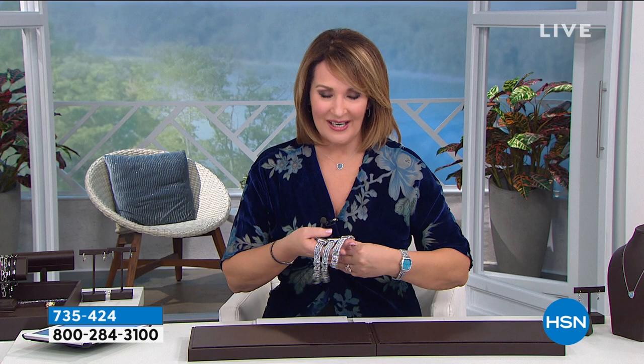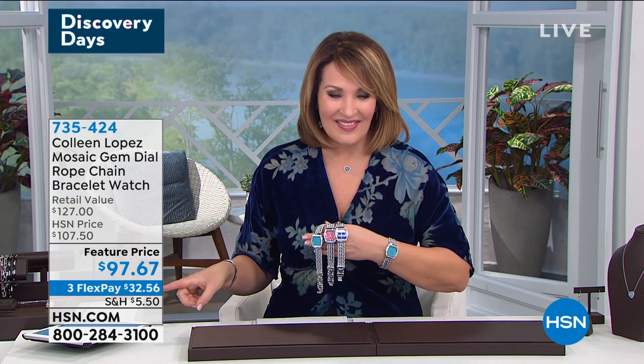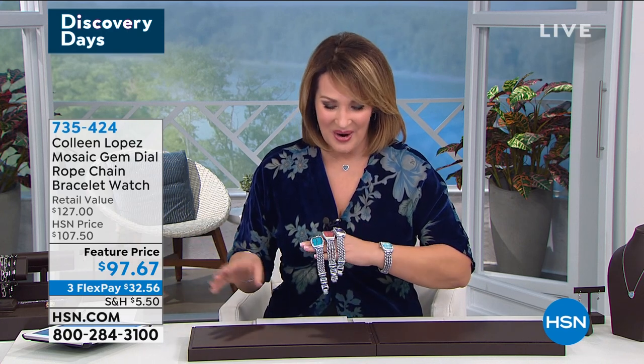Japanese quartz movement. That's the best quartz movement because the Japanese are the ones that invented quartz movement. So we really went the extra mile to bring you a fine watch. And here it comes. If you'd like to own it, it's another gem discovery for us today. Coming in at, ta-da, $97.67. $32.56 on your credit card.